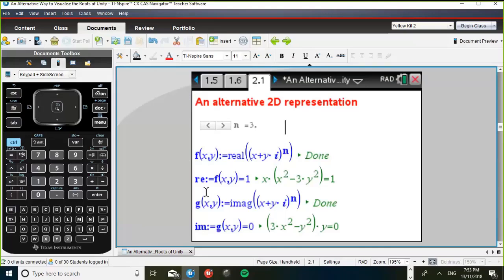So what I've done here is I've assigned re. This is also an interesting tactic that you may not be aware of: you can assign equations. So I've assigned re to be f of xy equals 1. In other words, this is the real part of z cubed equals 1. When you press enter inside that math box, you get the output there, which is in green. Similarly, we do the same with the imaginary part. I've assigned m to be g of xy, set that equal to 0, and the equation that comes out is in green there.